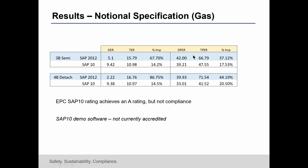But this is the energy number, okay? We're not used to this. So the energy number is showing around 40% improvement for both. So straight away, you can see the energy is going to be the challenge. It's not necessarily the carbon. The carbon sort of works itself through. It's going to be this energy number.